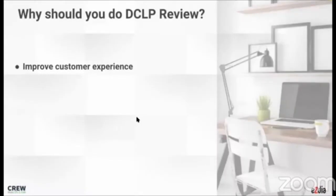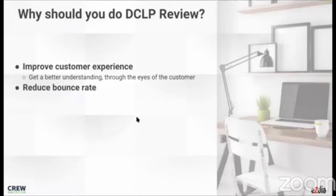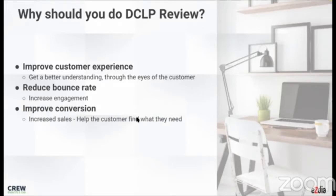So why should you do it? Number one is to improve customer experience, to get a better understanding of what your pages look like as seen through your customer's eyes. You want to reduce bounce rate. When they get there, you want them to stick around. You don't want them to click in and go, oh, that's not what I want, I'm going somewhere else.